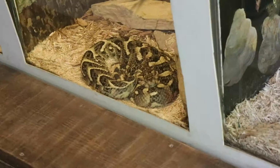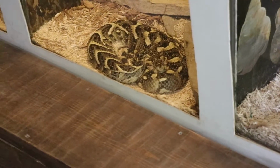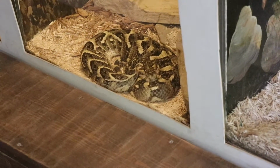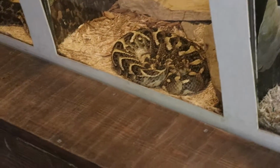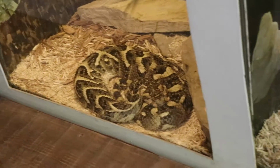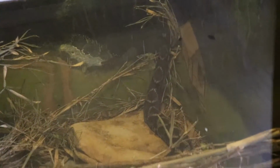Stuff like this that you're looking at right now, puff adder, rattlesnakes, copperheads, stuff like that are vipers. And vipers typically have a hemotoxic venom which breaks down tissue and causes necrosis. Elapids have a neurotoxic venom, which is going to shut down your nervous system. So there's a quick little thing on vipers and elapids, but here you can see another elapid here, the banded cobra that we just showed very quickly there.